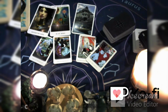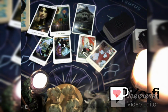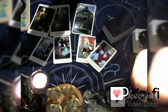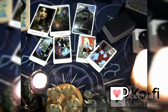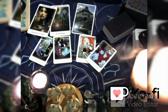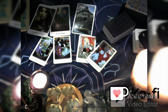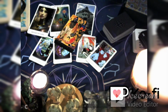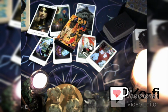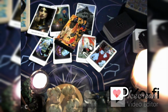Let's have a look here. And it's interesting, we get celebrate the diversity of other cultures. So this relationship which is causing us conflict may be because of the differences in our culture within this relationship. So maybe our cultures are quite different in some way, and so it could be causing some sort of conflict, some sort of challenge. So how do we embrace that?